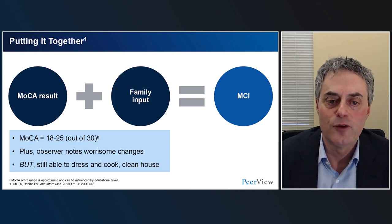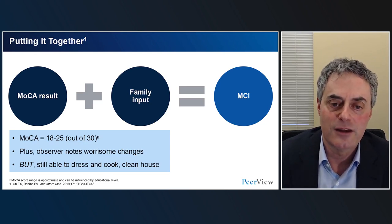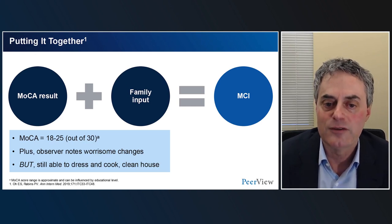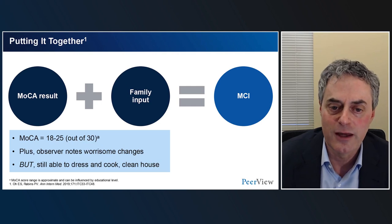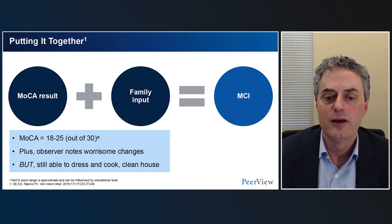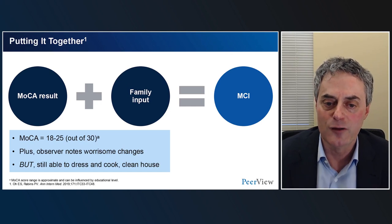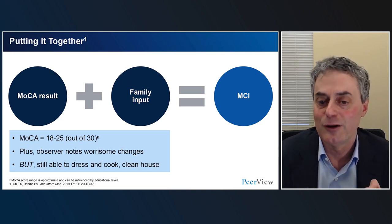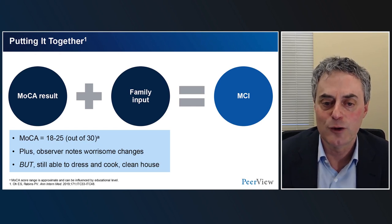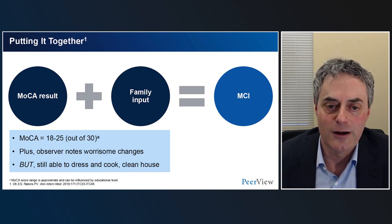And so again, we're going to put the result of the MoCA test together with the input from the family member or a close friend. And now let's say that their MoCA test is abnormal, intermediately low, say in the 18 to 25 range out of 30. And their family member is saying that, yes, they have been asking me the same question 30 minutes later, but they are still fully independent in their activities of daily living. They're still dressing and cooking and cleaning the house fine. So that is a diagnosis of mild cognitive impairment, which is such an important diagnosis to make in the primary care setting, because all of a sudden, by putting that diagnosis on somebody's chart, you're reminding yourself, reminding your colleagues, reminding other people that they may be encountering in your health system, that this is somebody who is really going to need some extra special care to make sure that they are understanding what's going on.